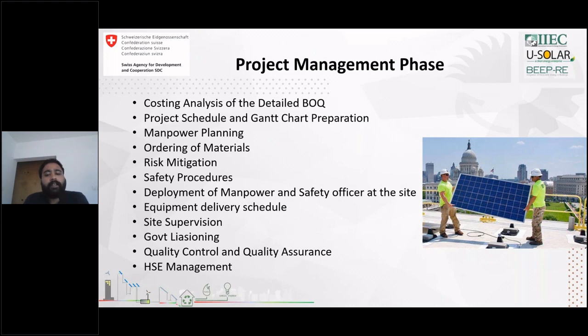Once this stage is complete, there is a deployment of manpower and a safety officer at site. The safety officer will go through the risk mitigation done by the project manager, and then he will give the on-site training on safety to the people on the site, so that there are fewer accidents or no accidents happening at site.